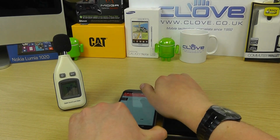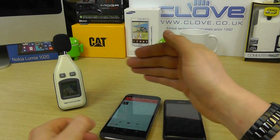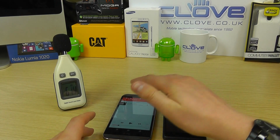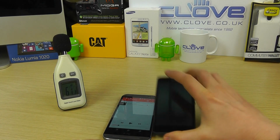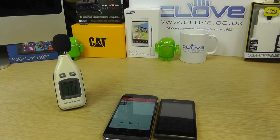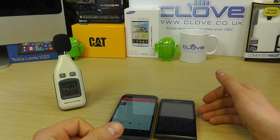So there we have it. Hopefully you will have seen there that the M8 kept the decibel meter down at a lower level, around the high 60s to mid 70s, just maybe peaking around the 80, whereas the E1 went that bit higher. And hopefully, if we've got the mic set up, you'll have been able to tell the difference between the two in terms of the actual clarity.